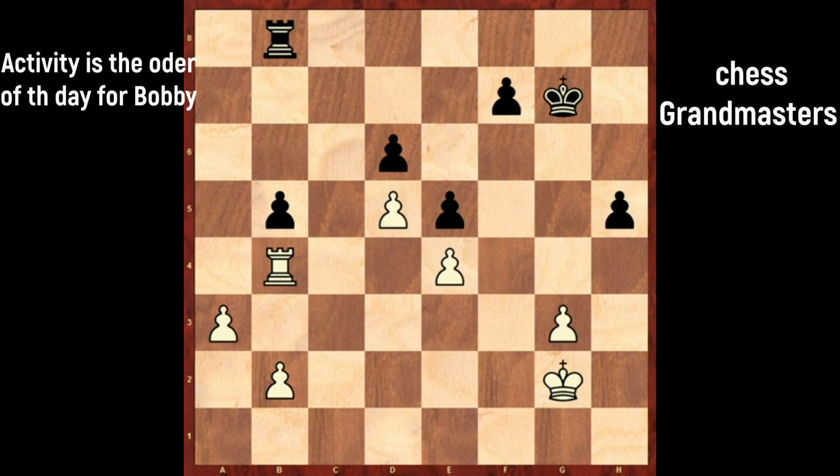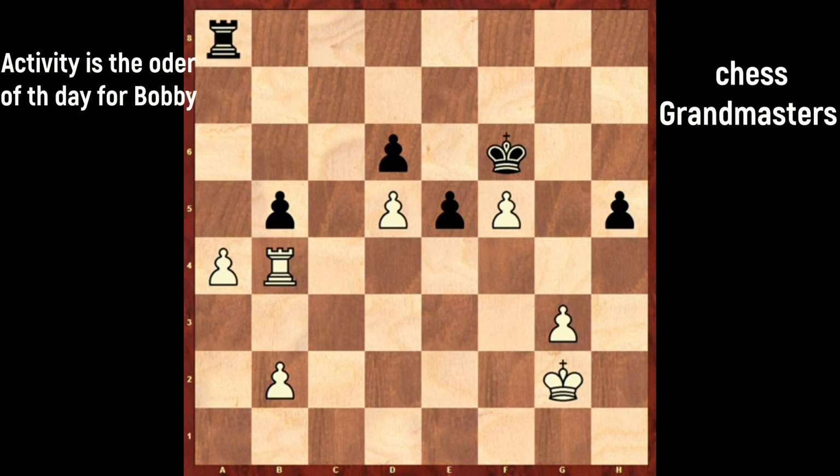Activity is the order of the day, as is often the case in rook endings. F5 to weaken white's central pawns and then to bring the king into play. The price is, of course, that on the queen side, white will get a favorable setup with the rook behind the passed pawn, but Biscaya's king is quick enough to secure the draw.